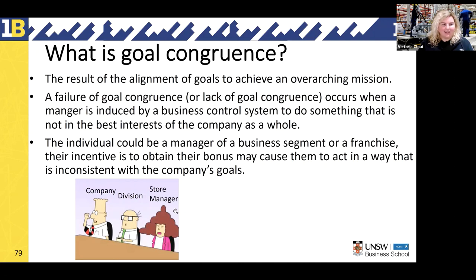However, this is against the incentives of McDonald's as a whole corporation, because McDonald's wants the customers to get tasty food. And the more often the oil is replaced, the tastier the chips will taste. So they want the store manager to replace the oil more regularly. So you can see it can go out of alignment when we put this sort of bonus in. We could try and correct it, maybe give that store manager a reward based on customer satisfaction, or modify the way that we're managing, because we want the goals to be aligned between the company, division, store manager, and that kind of thing.